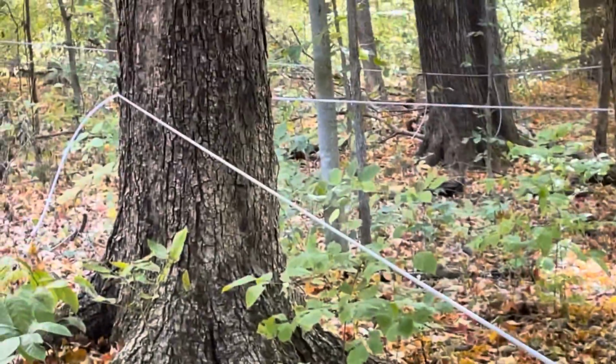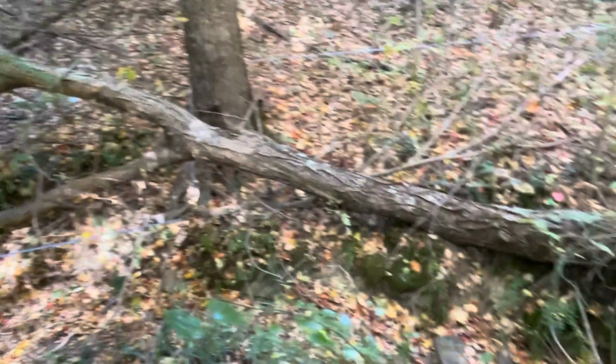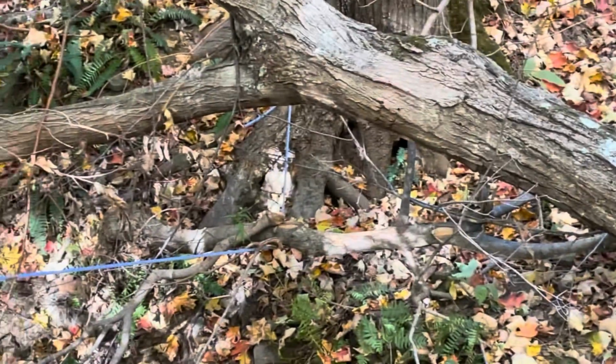Yep, just when you begin to get optimistic, think that, hey, this is going to be a pretty easy year, you find this. See, this line crosses a ravine right here, and there is a rather large maple limb that has come down on top of it. Let me get down there and let you see it.